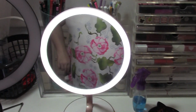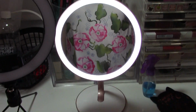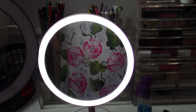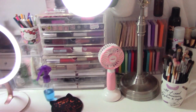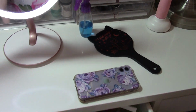And then I have this makeup mirror. I don't remember where it's from because a company sent it to me. I'll have to look, but it's really nice and you charge it and it's perfect. And then I have some of my everyday stuff. Here, we'll go through the drawer first.